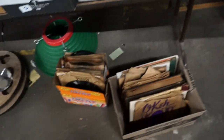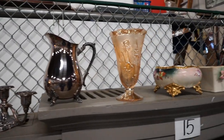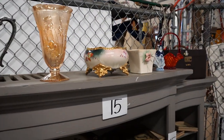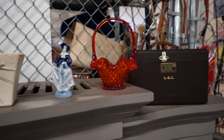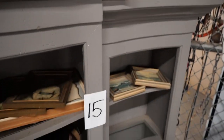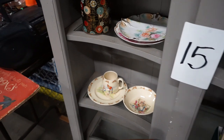More 78s on the floor. Then we switch over to 15 here. Nice stuff. Silver plate, nice glass stuff. Art pottery. You get the picture on that.